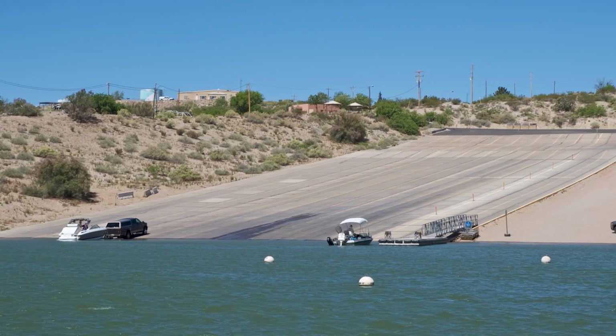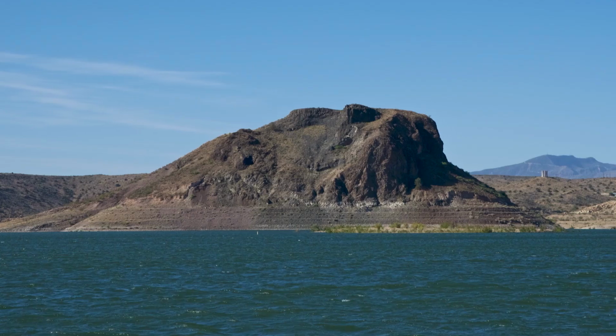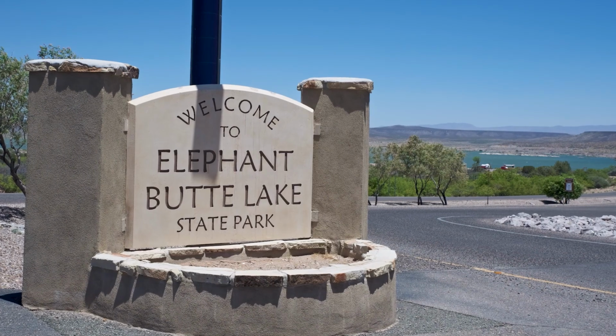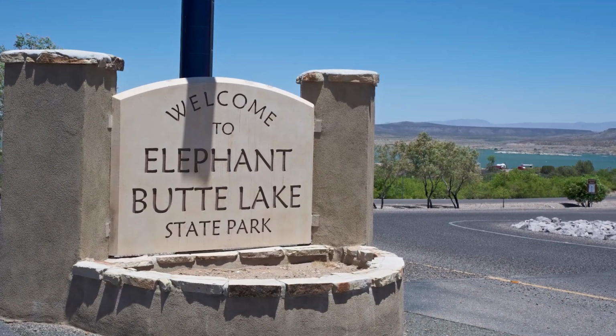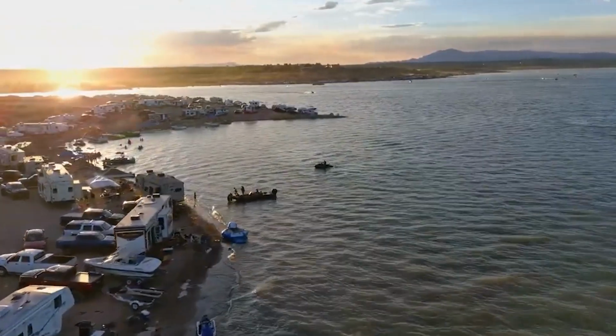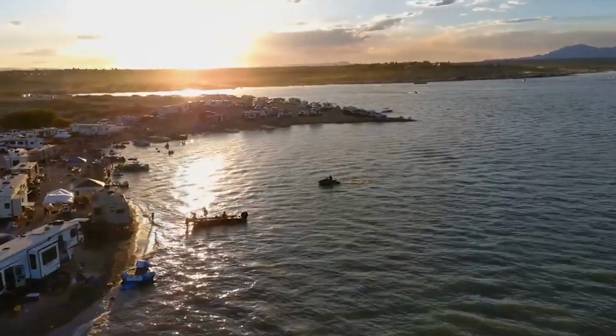Now, in addition, it should be noted that if you live here, it also means that you're only about 2 hours north of the largest body of water in the state, namely Elephant Butte Lake, which of course can provide some nice weekend trips for boating, fishing, and general relaxation. That, of course, is located just south of here in nearby Sierra County.